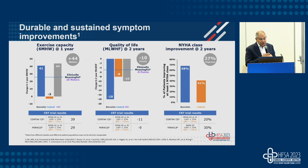So now I'm happy to share with you more recent data that comes from the extended phase of the BeAT-HF trial, looking at the durability or sustainability of these symptom improvements. And you can see that not only are these improvements sustained, but the magnitude of effect is large, even over 1 or 2 years of follow-up. For example, at 1 year, there is a between group improvement in the 6-minute hall walk distance of 44 meters.